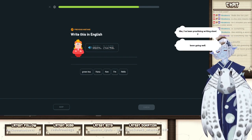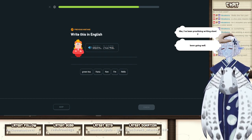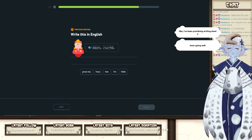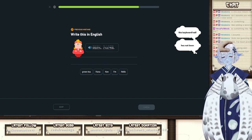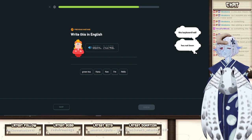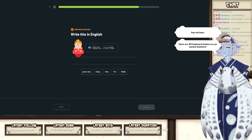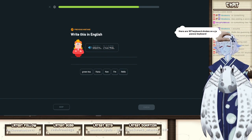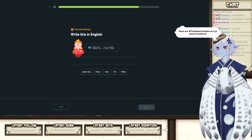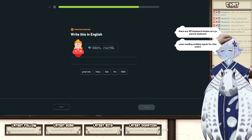Like, I've been practicing writing slowly. Been going well. The keyboard half has not been. There are 107 keyboard strokes on a Japanese keyboard. Some needing multiple inputs for characters.